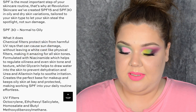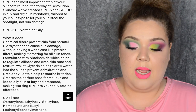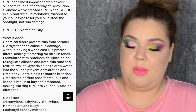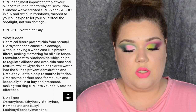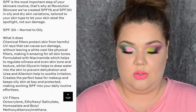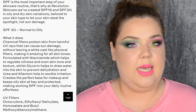Let's read the claims. SPF is the most important step of your skincare routine. That's why at Revolution Skincare, we've created SPF 15 and SPF 30 in oily and dry skin variations, tailored to your skin type to let your skin steal the spotlight, not sun damage. And because mine is for normal to oily, that's what I will be reading. If you have normal to dry skin, this might not be the channel for you.